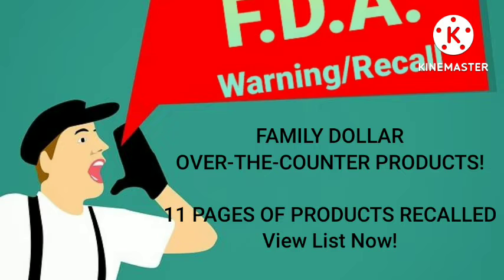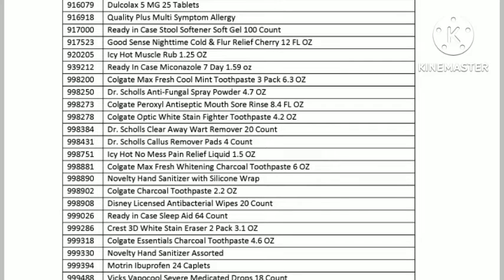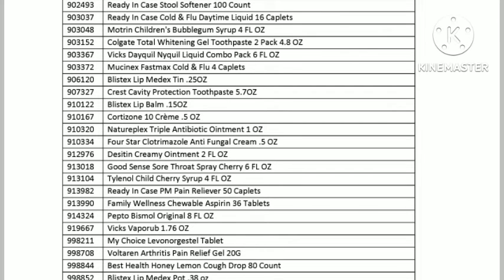So check it out. Attached are the screenshots coming up here of the recalled products. Please peruse these and see if you've got any. This is just a ton of product. I mean, it's 11 pages of PDF stuff. So anyway, folks, I wanted to get this out to you ASAP.